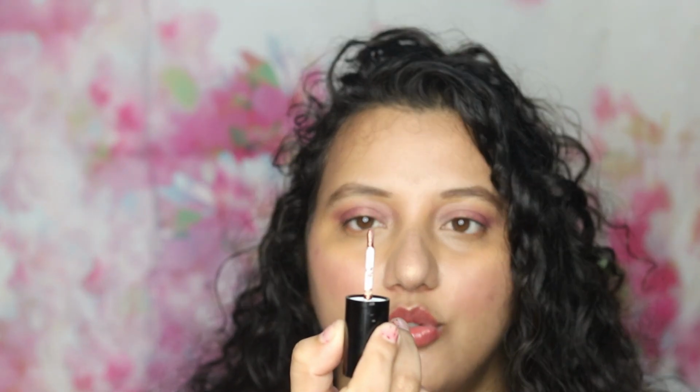You can also use it as your eyeliner. However, you can't make a precise wing with it because the bristles in here are a little uneven. The bristle is actually looking like a nail polish applicator, which is why I feel that it's best if you just apply it on your lid, and it looks very pretty. I wouldn't say it lasts throughout the day, but it can survive for 2 to 3 hours.